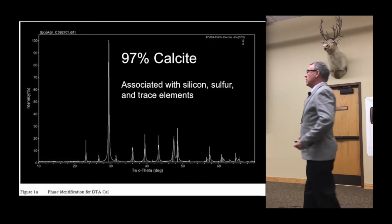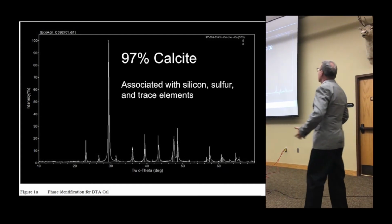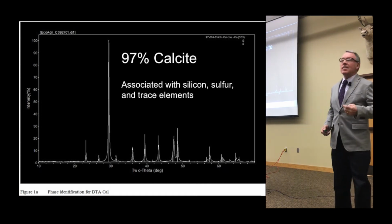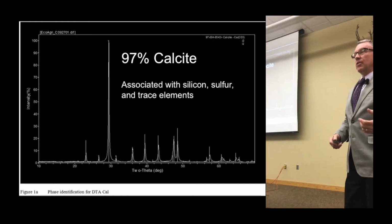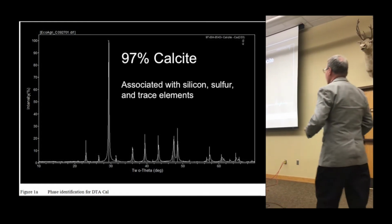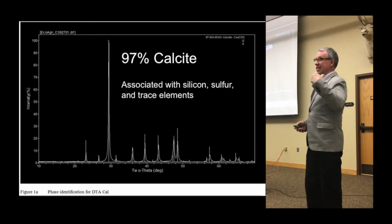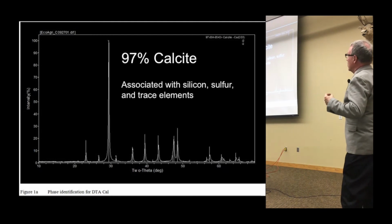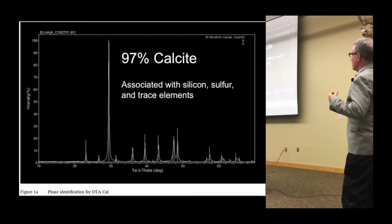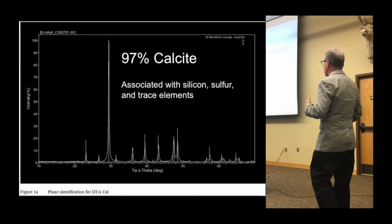So I sent it out for the XRD analysis, the X-ray diffraction analysis, and this is what you get back for data. And this thing came back 97% calcite, and the rest of it were the trace minerals that I showed you, and ultra trace. So there it is, bam, calcite. We got confirmation that this is not limestone. These other peaks in here just say, well, there's other things in there, mostly silicon, sulfur, and some traces. That's what the other peaks say.